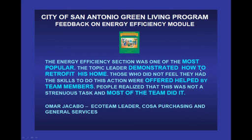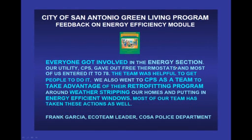3 or 4 of them dealt with specifically retrofit type actions. And on this particular team, most of the people did it. And it was not difficult to get them to do it because they had all the ingredients: how to take the action, the local resources that were available, and the team support and the social norms that were created around that. Next slide, please. So this is another experience of a team.